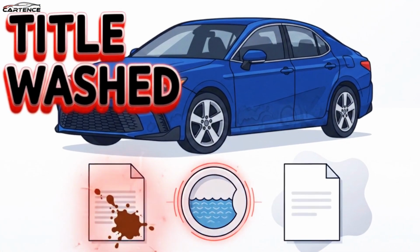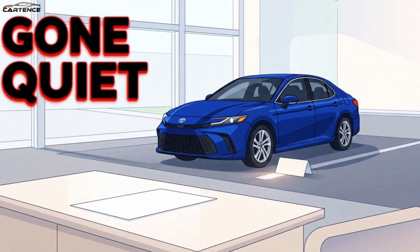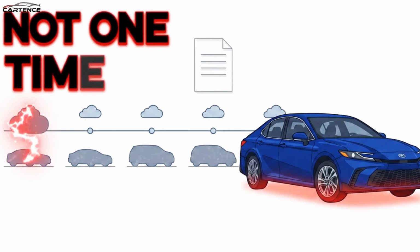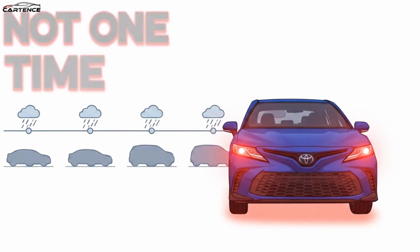Because a flood title can be washed. A car gets retitled through a state with looser salvage disclosure rules, and the flood history quietly disappears from the paperwork by the time it reaches a dealer lot. Reporting has specifically flagged this as a documented pattern following every major U.S. storm season, not a one-time event.